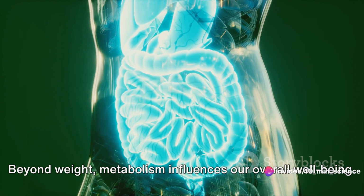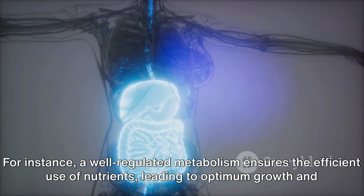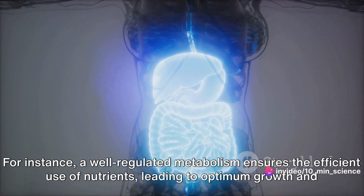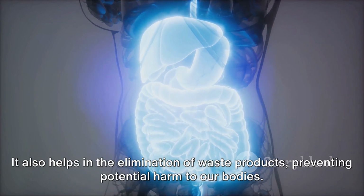Beyond weight, metabolism influences our overall well-being. It affects the functioning of our organs, the strength of our immune system, and even our mood. For instance, a well-regulated metabolism ensures the efficient use of nutrients, leading to optimum growth and repair of body tissues. It also helps in the elimination of waste products, preventing potential harm to our bodies.